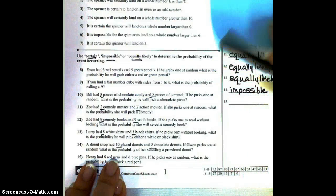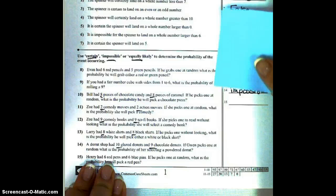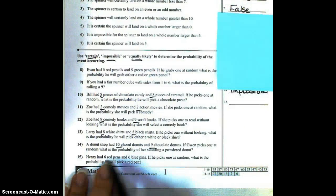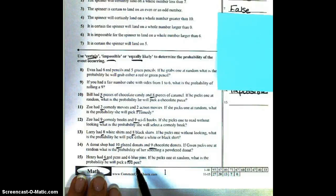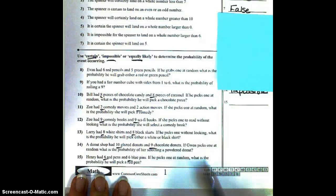And number 15, Henry had 6 red pens and 6 blue pens. If he picks one at random, what is the probability that he will pick a red pen? That one would be equally likely because he's got 6 red and 6 blue.